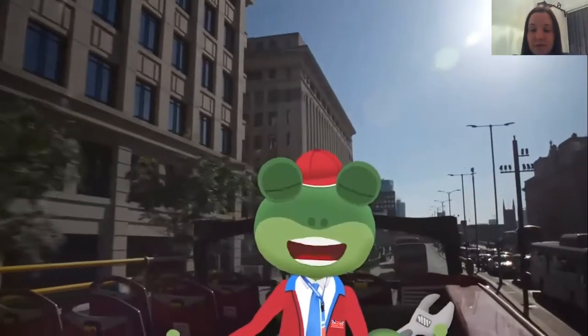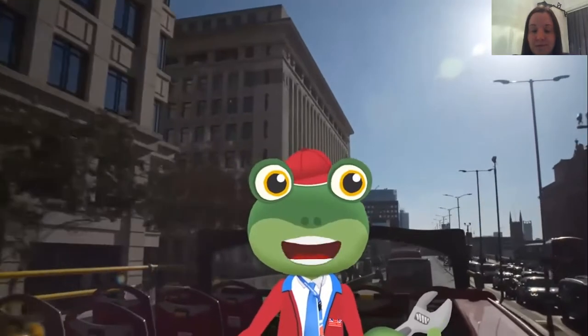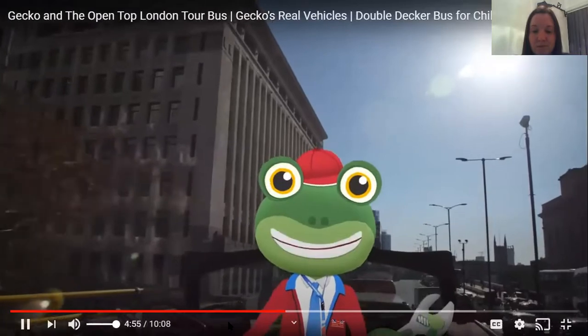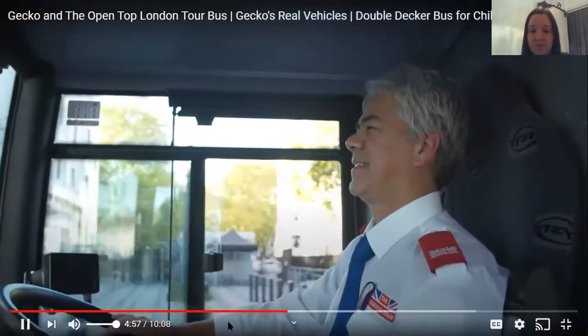We're about to go over a very famous bridge. You've probably heard a song about it. I hope the song doesn't come true. It goes something like this.